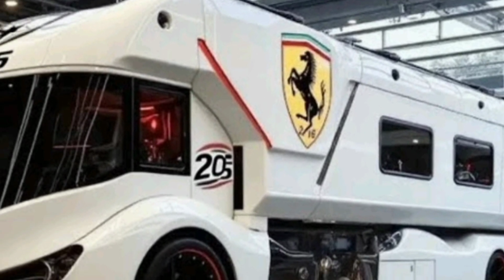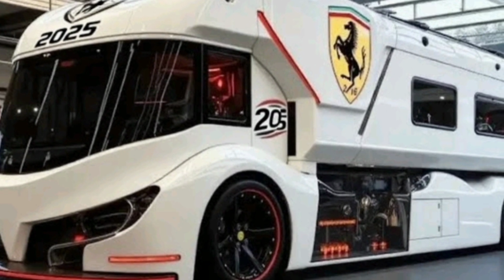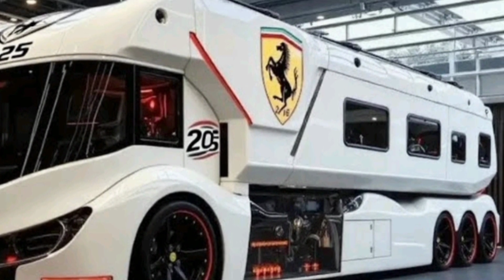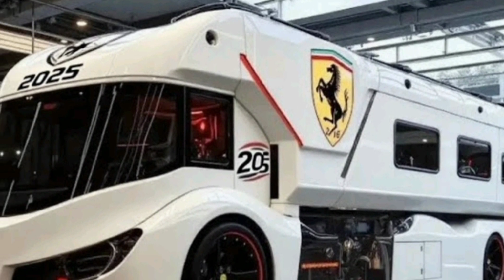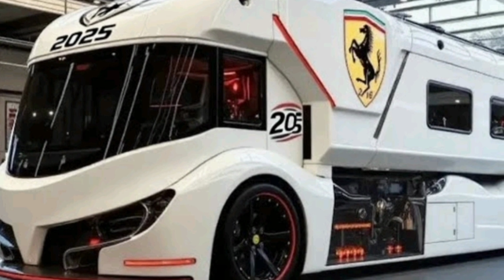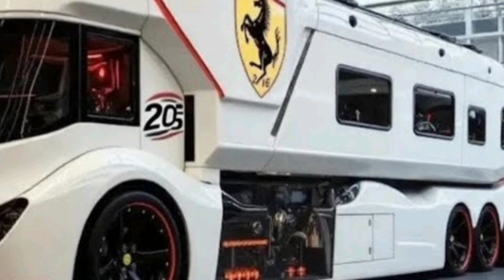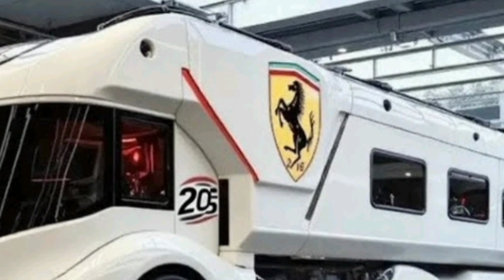Fuel efficiency and environmental consciousness are also playing an increasingly important role in the luxury RV market, and 2026 models are no exception. Many are incorporating hybrid diesel-electric drivetrains or hydrogen fuel cell systems, ensuring that sustainability does not come at the expense of power or performance.